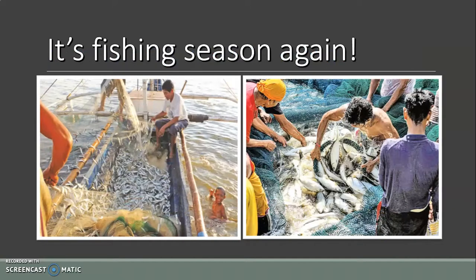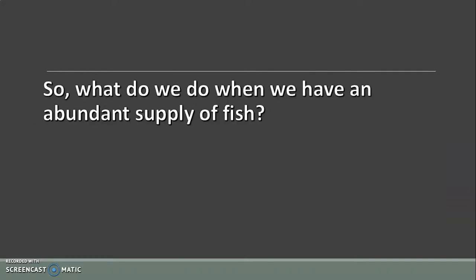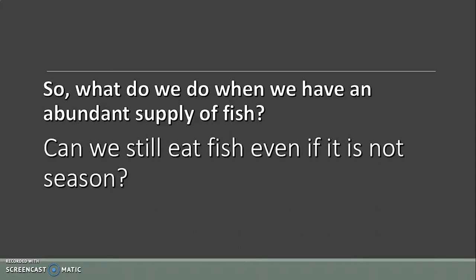It is fishing season again. February to October is declared as the fishing season in the Philippines. So what do we do when we have an abundant supply of fish? Cook? Sell? But what if there are still more? Can we still eat fish even if it is not in season? The answer is yes. We can. But how?